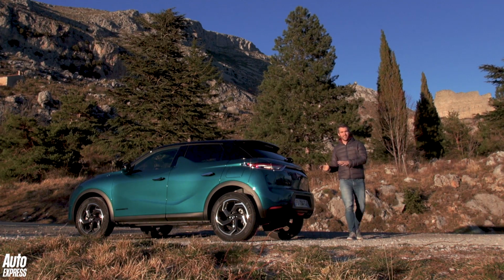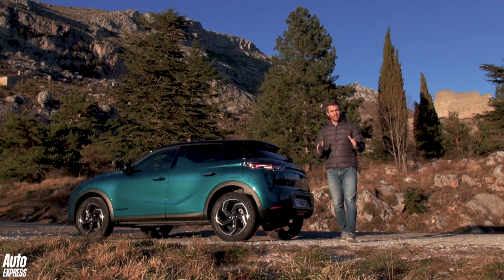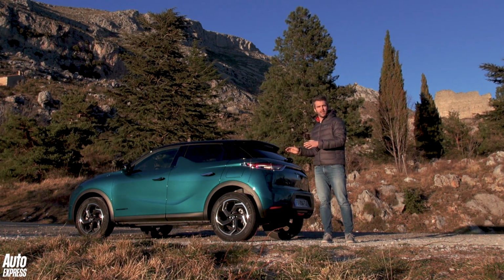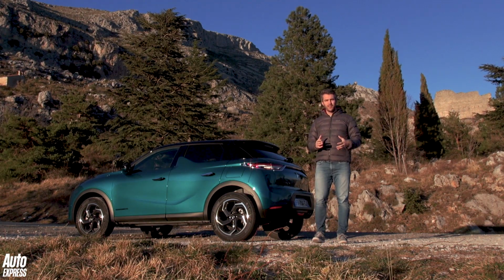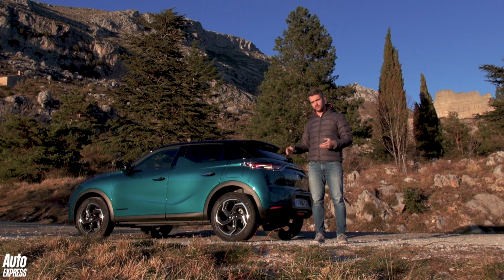If you love the way the DS3 looks on the outside, then you will likely love its quirky interior design and its accomplished driving dynamics. But this is one of the least practical SUVs you can buy, which is just not good enough in such a competitive area of the market. Yes, it's got charm and style by the bucket load, but that alone is not going to be enough to justify this car's high purchase price.